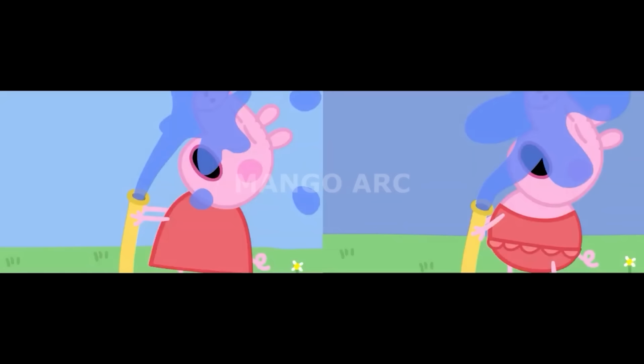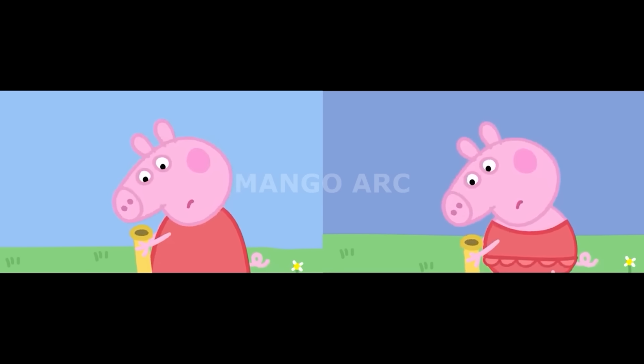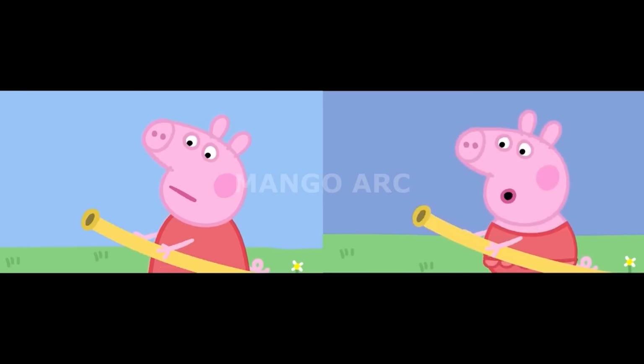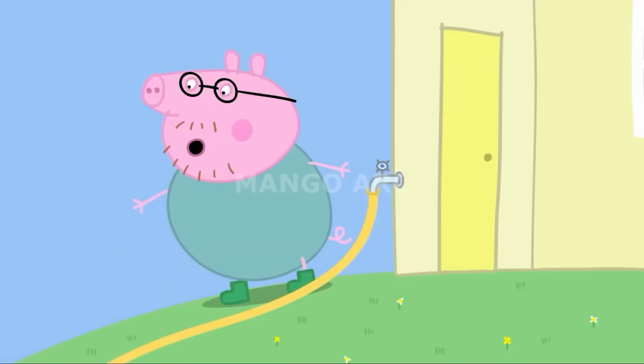They almost perfectly replicated the animation. But what's interesting is they didn't redub that scene. It's the same sound. Listen for yourself. Where's the water? Where's the water? Where's the water? Daddy Pig, please turn off the water. Oh!